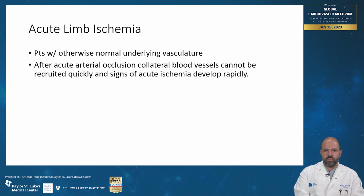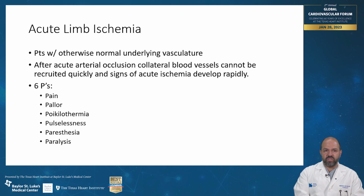After acute arterial occlusion, collateral blood vessels cannot be recruited quickly, and signs of acute ischemia develop rapidly. And if you remember from medical school, the 6 Ps: pain, pallor, poikilothermia, pulselessness, paresthesia, and paralysis.